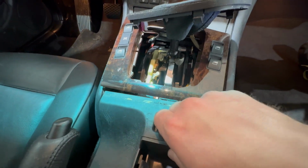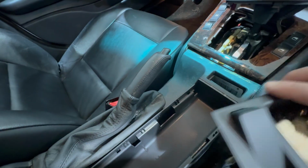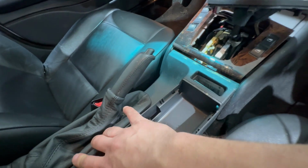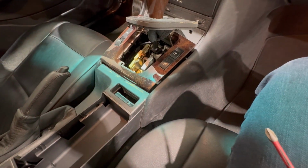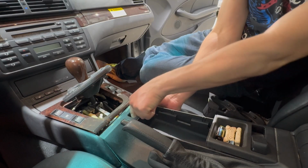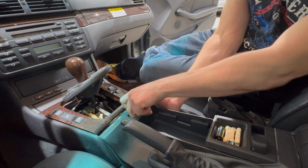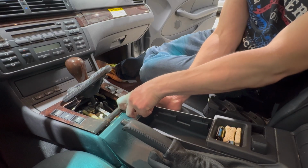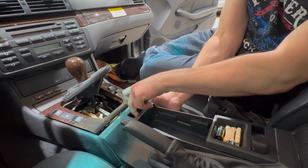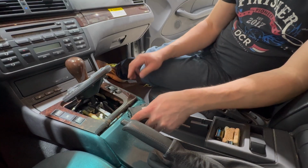Okay, so we can pick up the front of this. We do need to get some more stuff taken out of the back of it, unless I can pull it up enough to sink my hand back there. Let's give that a shot. Can almost get it out. Hazard button works. Oh. Yeah. And that is gross.